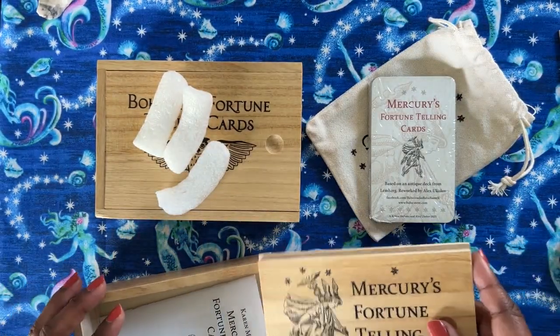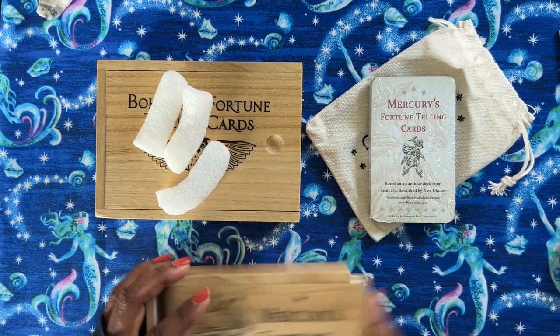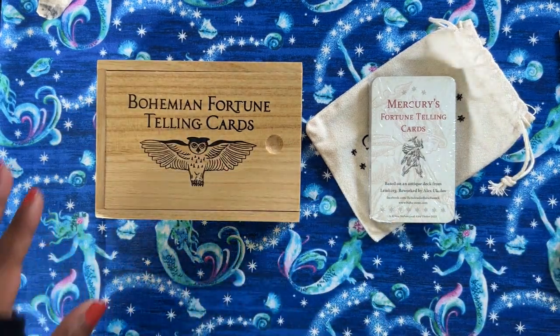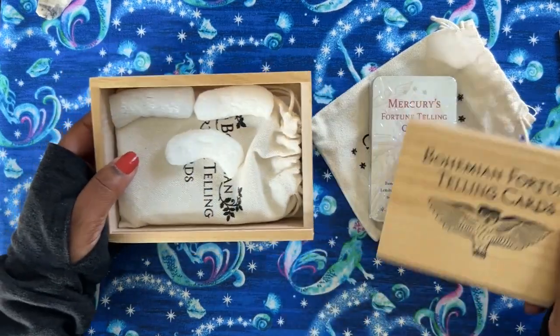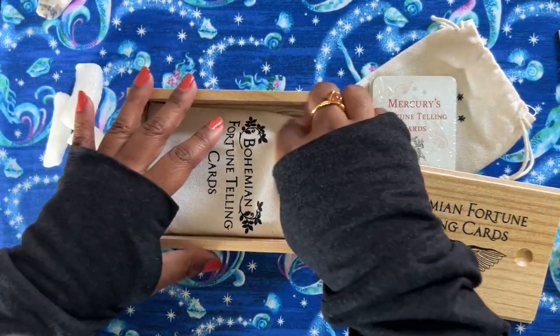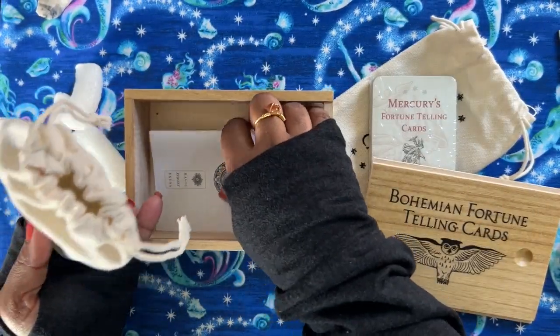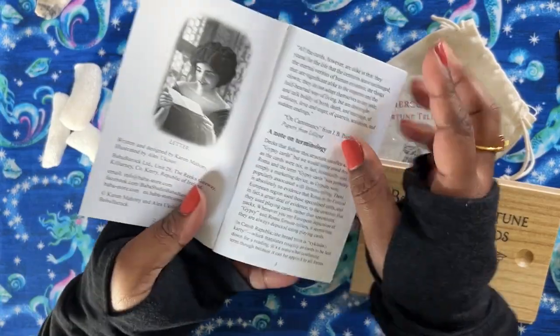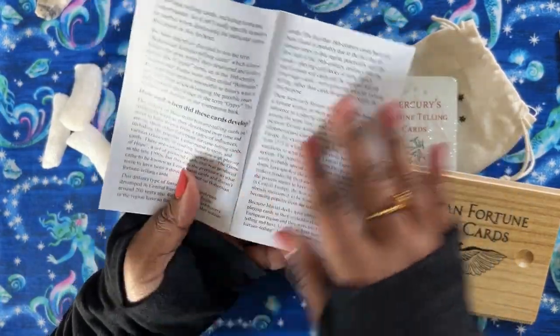That's the Mercury's fortune telling cards, box to the side. And let's see what's in this one. Looks like we have the same. I like that they put these little packing peanuts in there. So nice. Let's take a look at the book real quick just so you can see, in case you want to purchase and you want to know. So that is the book.